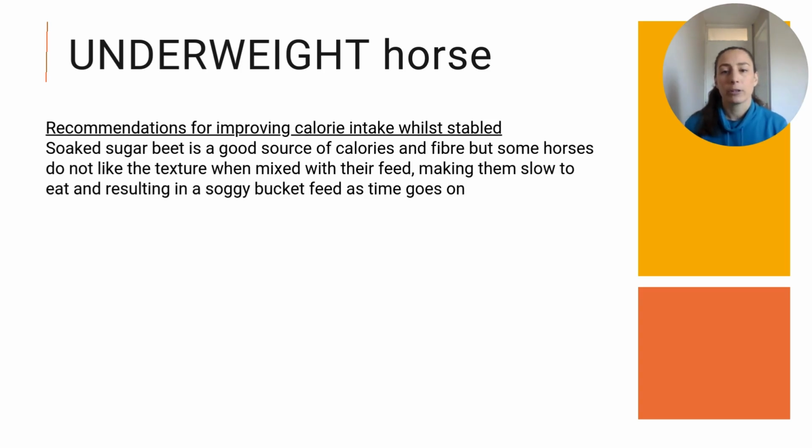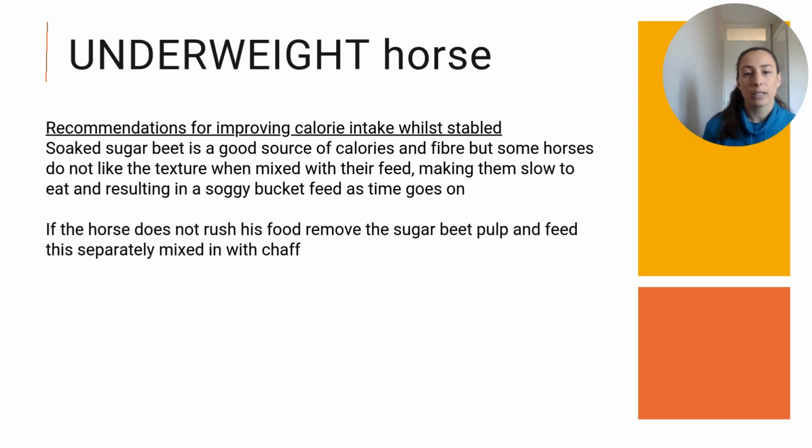So while soaked sugar beet is a good source of calories and fibre, some horses do not like the texture when it's mixed with their feed. So it can make them slow to eat, and it could result in a soggy bucket of feed as time goes on. If the horse doesn't rush his food, remove the sugar beet and feed this separately mixed with chaff.